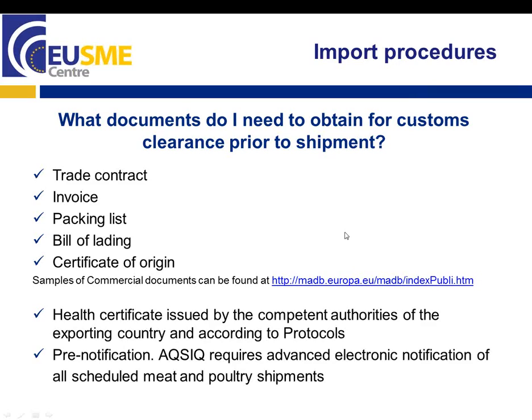Okay, perfect. So once your submission has been approved and the country is eligible, then you are prepared for the next shipment. What documents do you need? Of course, you're familiar with commercial documents for export. The first thing is you probably have a trade contract with your importer in which you define the volume of exports you will agree with him. And then for each shipment you will need an invoice, a packing list, a bill of lading, and a certificate of origin you will obtain from your Chamber of Commerce.